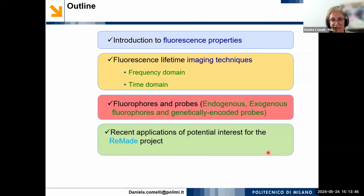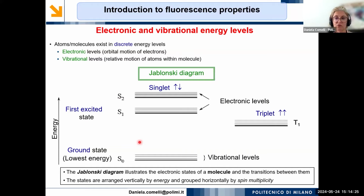In order to understand all these advantages, it is important to know the technique. So in my presentation, I will give you an introduction to fluorescence properties, a focus on time-resolved fluorescence imaging, also referred to as fluorescence lifetime imaging, a few words on the many different fluorescence probes, and then I have tried to find out in the literature some recent applications that could be helpful considering the aim of these projects, of the REMADE projects. Okay, so let's go to an introduction to fluorescence.